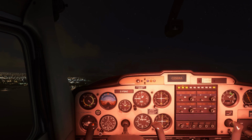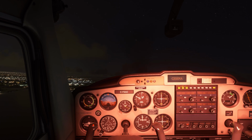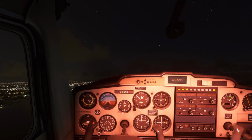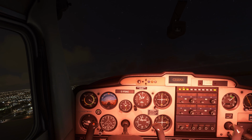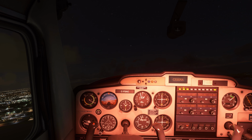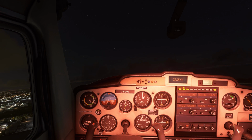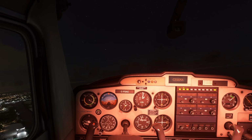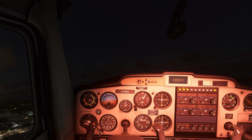Now make a right turn to heading 180 and keep climbing to 2,300 feet. So we're going to turn over the lake, and as before, because this turned out being quite a long video initially, I'm going to just cut out to the key points, particularly if there's a long stretch along the coast back towards the landing airport.